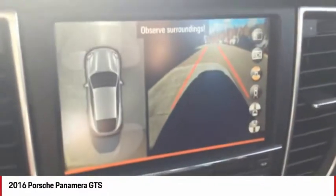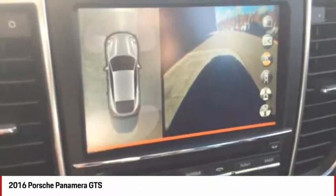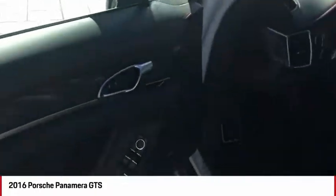I'm trying to get the sun not blinding us. And you can change between all the different angles and things like that. Pretty cool. So I can turn on and off the lines. I can change over to here. Pretty cool. We're coming back to the option list, of course. We do have driver seat memory as well as blind spot. I did want to mention that. We can see right over there. The sun is brutal today.